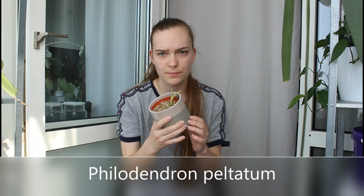Some of them are mostly just baby plants, but I do have a few. I have like 2 bigger plants, I think. The rest is probably just mostly cuttings or very small plants. The first one I got is not really anything special, or it doesn't seem special, but to me it's special. It is the Philodendron peltatum.